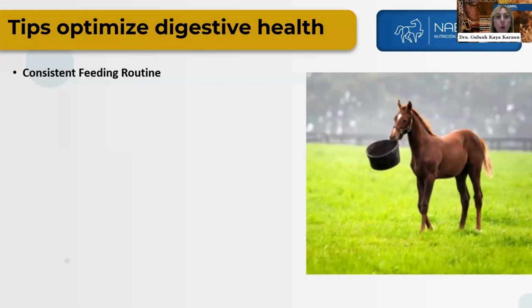So what does that mean? Feed meals at the same time each day with a consistent interval between meals. So if it is 6 a.m. in the morning, the next day is supposed to be 6 a.m. as well. So today is 6, tomorrow 7, another day 8. No, it's not okay for horses. That's one of the keys.